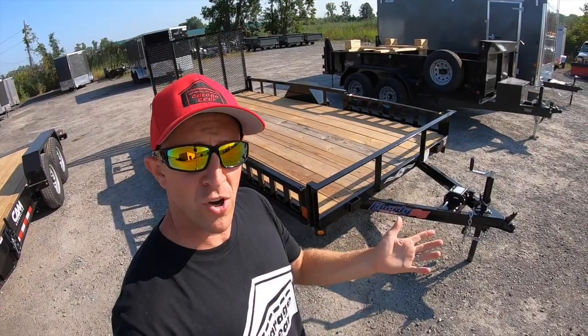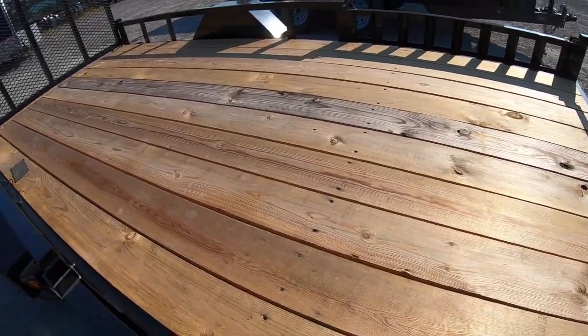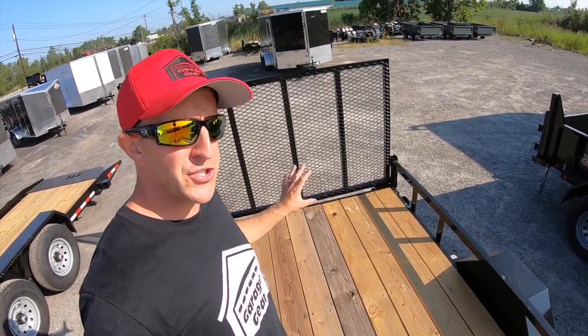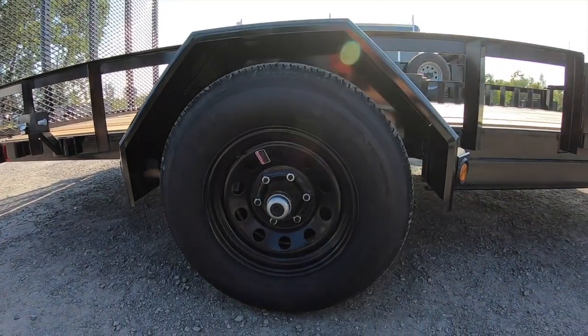If you are looking to haul some equipment around, then look no further than the 2022 Liberty Utility Trailer. It has a full wooden deck, LED lighting, a spare tire mount, and this rear ramp gate is super handy for driving your equipment right up. Powder coated and includes the Dexter Easy Luber axles.